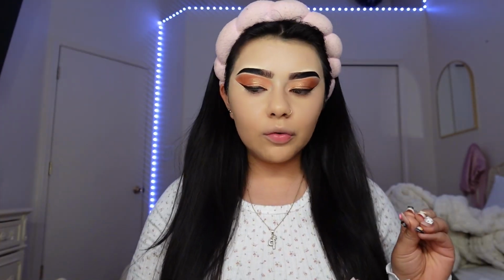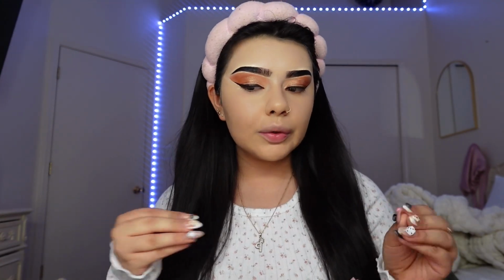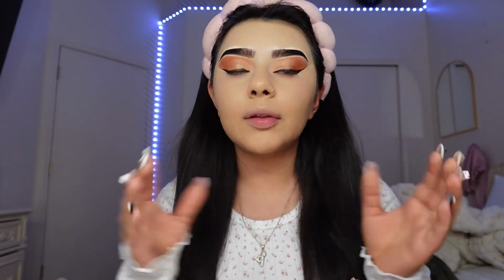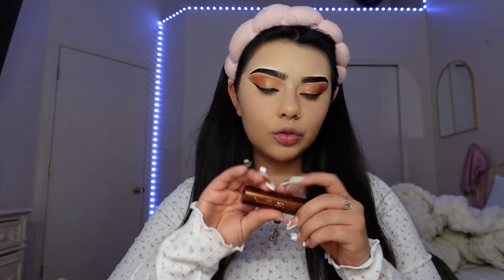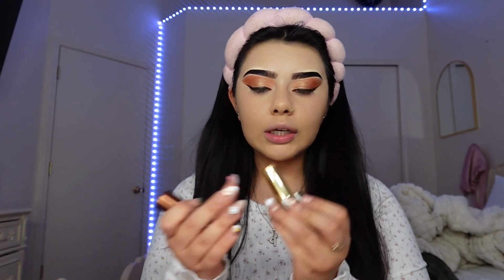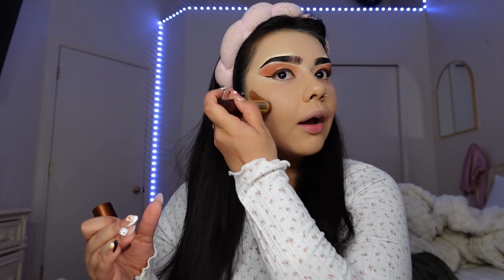Okay, now we're gonna move on to contour. Finally, we are gonna use Too Faced contour. I don't have any 2016 contours, but this is finally gonna look presentable. I did try to do some thick eyeliner. I don't think it came out that bad. With lashes, it's all just gonna come together. The Too Faced contour stick per usual, and this is in the shade Chocolate Caramel. I need to get a new one because I'm running out.